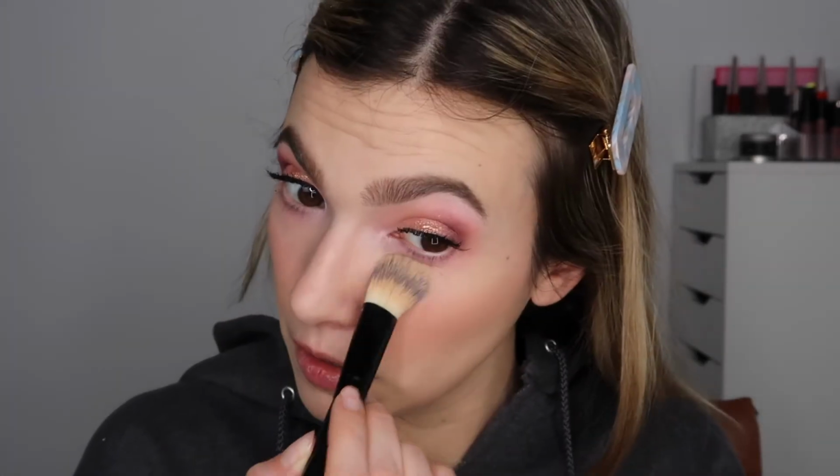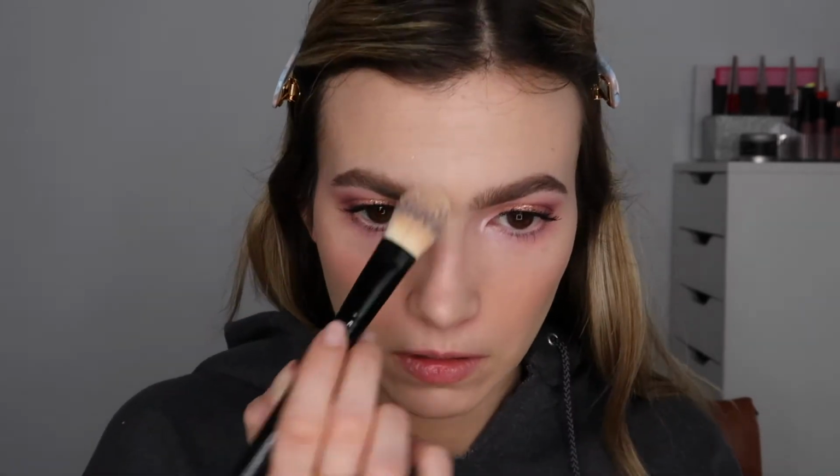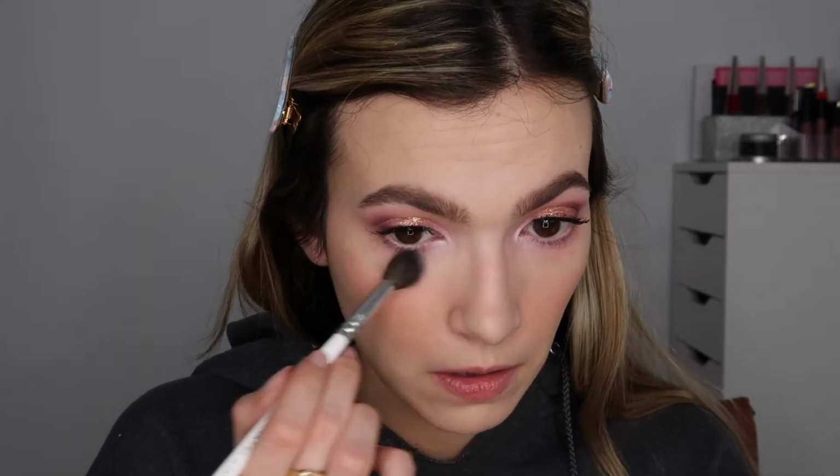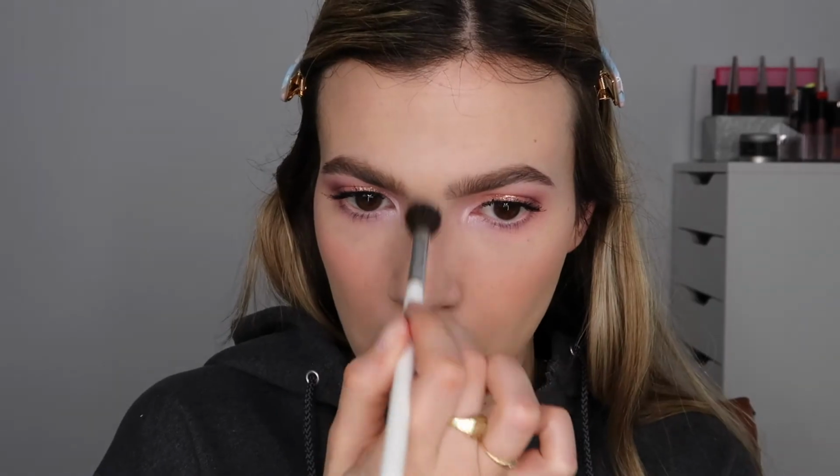Pat my concealer just to take out any of the creases in my creasy spots. Essence powder. I'm gonna take that on a little fluffy brush like this. I'm gonna pat that underneath the eye, around my nose, on my chin, forehead, and a little bit between my brows. And that's all that I'm gonna powder.